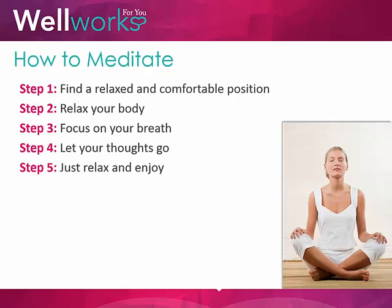Step 1. Find a relaxed, comfortable position for you in a quiet environment. Step 2. Relax your body and close your eyes. Step 3. Focus on your breath. Notice how your body moves with each inhalation and exhalation. Do not try to force your breath, just breathe naturally.